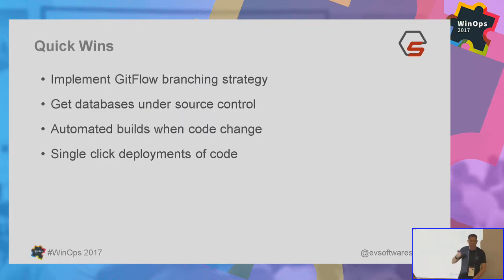So we now have continuous builds going on every time we do a check-in. If someone checks in code and it breaks, we know about it. So another quick win that we identified was single-click deployments of code, which most people strive for, most managers want, that little bit of magic.